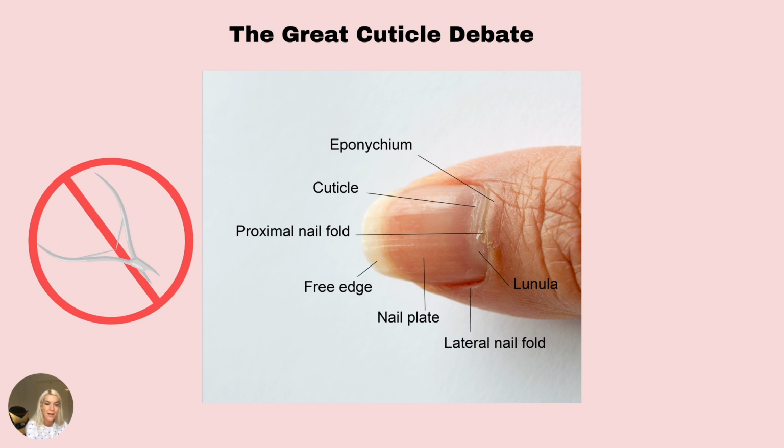Never, ever cut this area. I know there are probably some of you who like to trim the eponychium, and that is totally fine. I'm not bagging out anyone who does it. However, industry standard, it's something that I would not do, and I encourage you to do the same if possible, but no shame at all if you want to do it the other way.